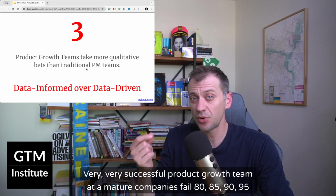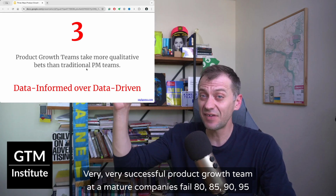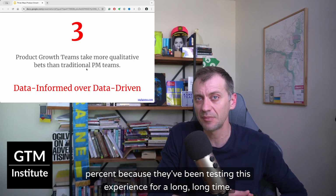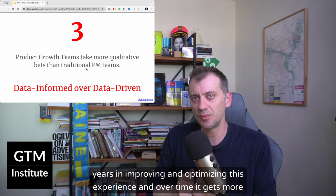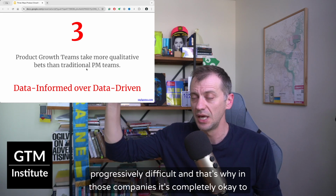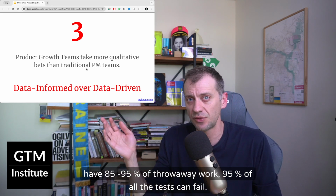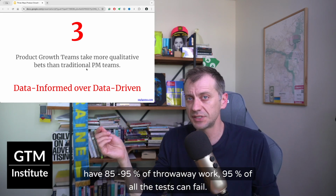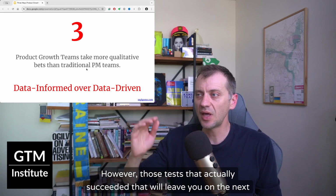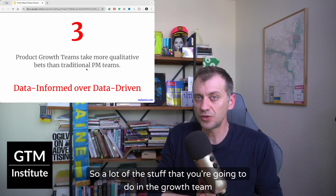Very, very successful product growth teams at mature companies fail 80, 85, 90, 95% of the time, because they've been testing this experience for a long, long time. They invested a lot of years in improving and optimizing this experience, and over time it gets progressively more difficult. That's why in those companies it's completely okay to have 85, 95% of throwaway work. 95% of all the tests can fail. However, those tests that actually succeed will lift you to the next level. So a lot of the stuff that you're going to do in the growth team is going to be throwaway work.